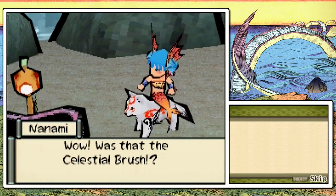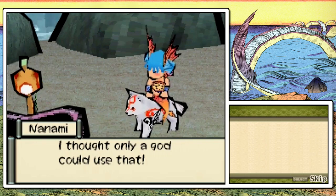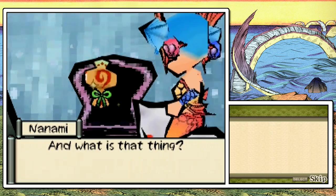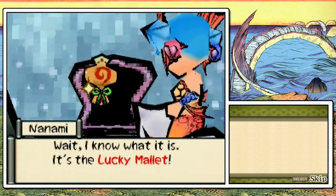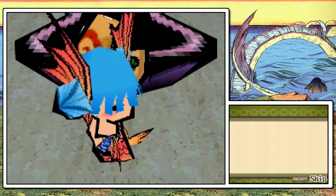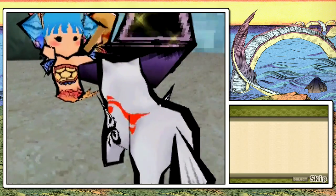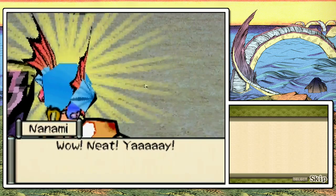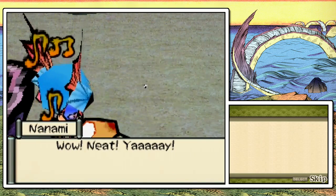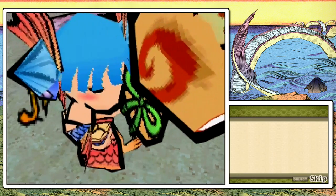Wow, was that the Celestial Brush? I thought only a god could use that. And what is that thing? Wait, I know what it is. It's the Lucky Mallet. This mallet is actually from the story of Issun Boshi, Little One-Inch. It's used to change the size of things. So, using this, we can make ourselves small enough to fit through there.